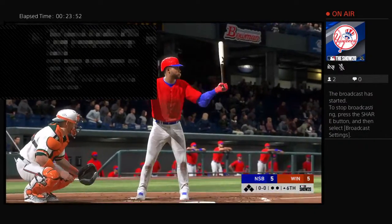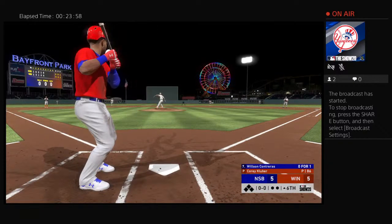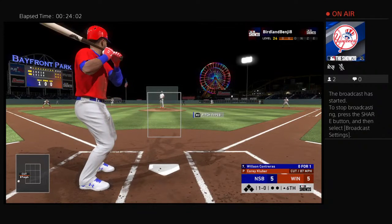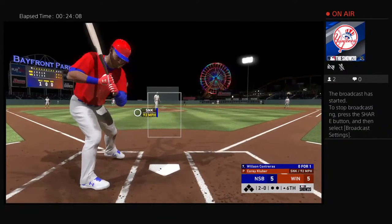Ready for another shot now. Wilson Contreras comes into this at bat 0 for 1 in the ball game. And the first pitch of the inning here misses down and in for a ball. It's 1-0. In tight with the sinker.